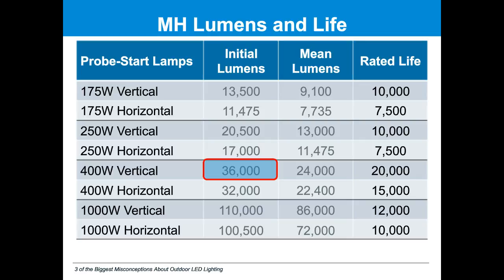So metal halide, so HID lamps, you would get an initial lumen that would be reported, right? So 36,000 hours initial lumen. Is that the number that you should be looking at when you're starting to think about an LED equivalent? No, it's not, because what happens? In many cases, the luminaires that we would have been using in parking garages or in area lights were in a horizontal orientation, not all. But if you went to a horizontal orientation, let's use that for an example, you would automatically lose 4,000 lumens, right? So it would be derated for that.